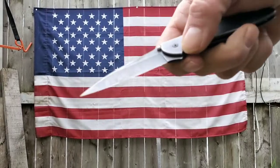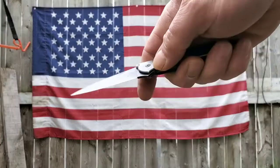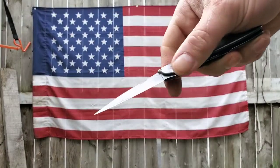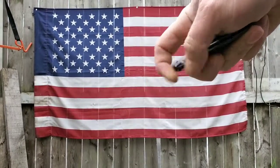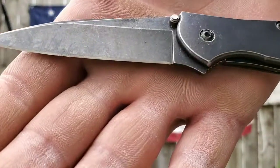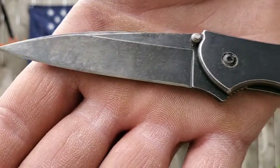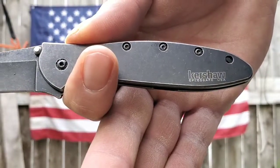Got the Kershaw Leek. Pretty sweet blade. It's assisted. Flies out. Stone wash. Look at that tip. He's a stabber.